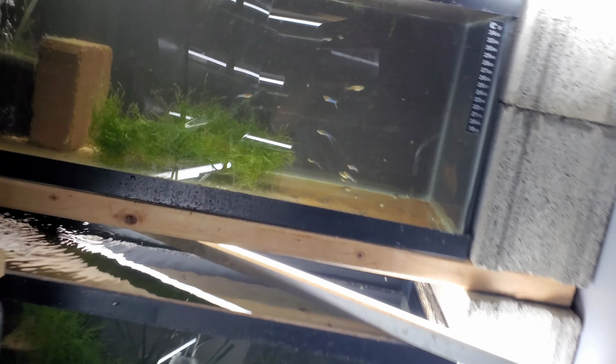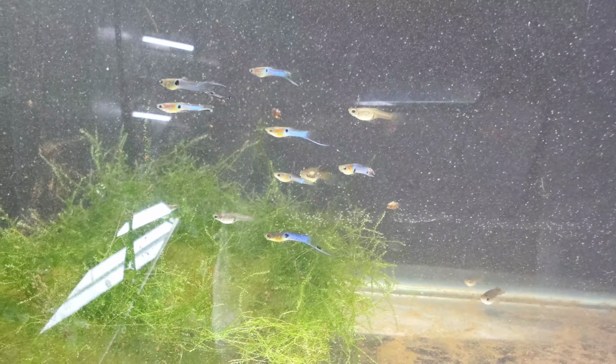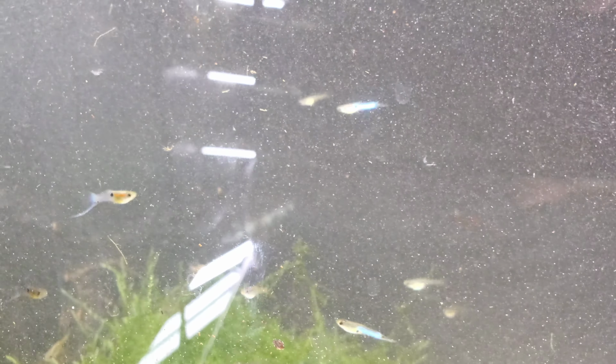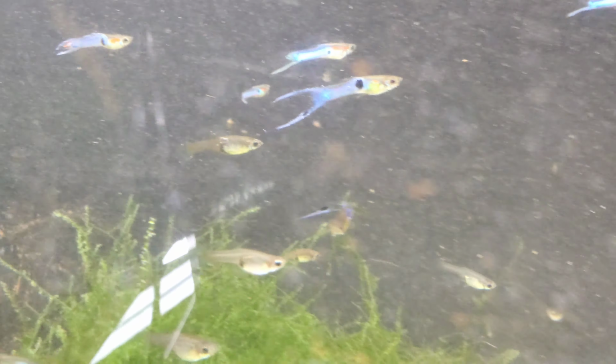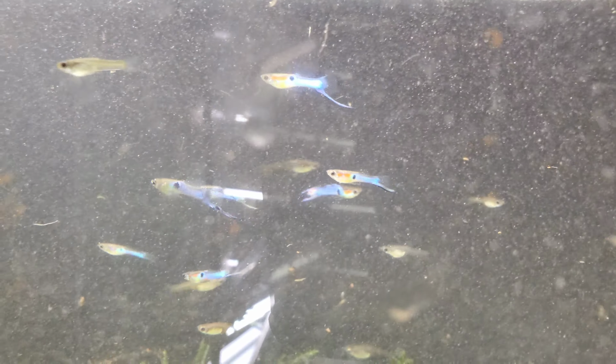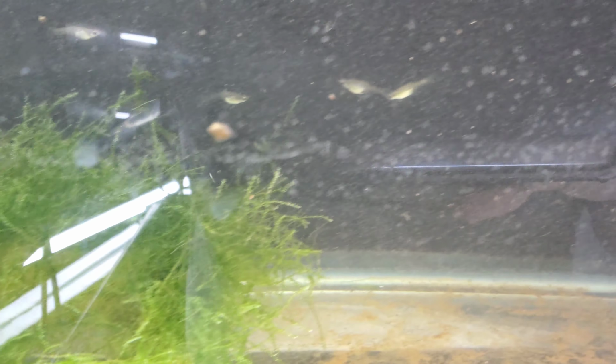And then the last thing to do is admire our finished product as I crawl up off the floor. Looking pretty good. Some of them are covered in air bubbles. It looks like ick, but there's no way it's ick. Just air bubbles. Which is weird.